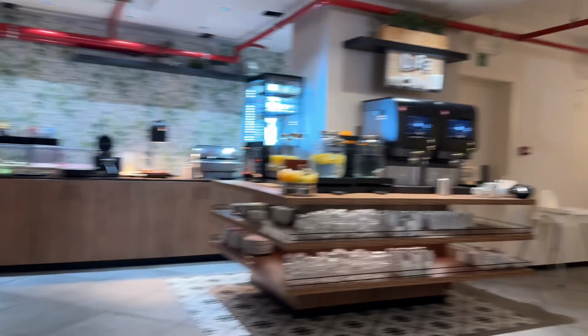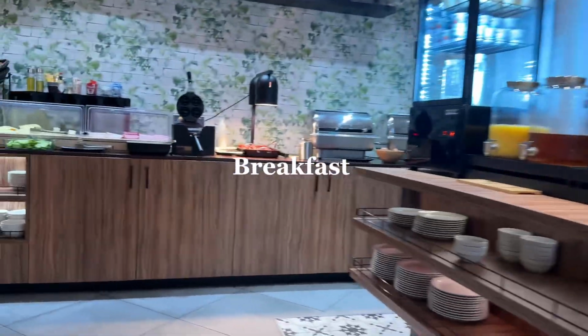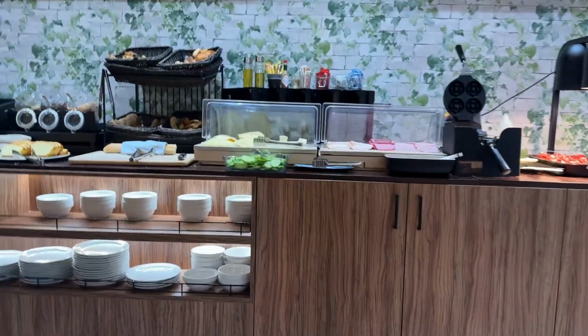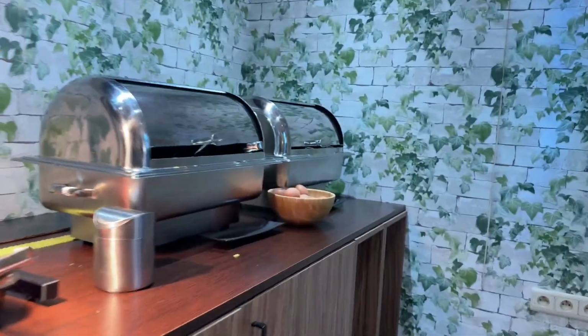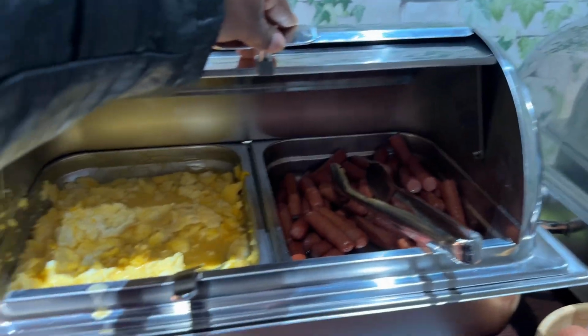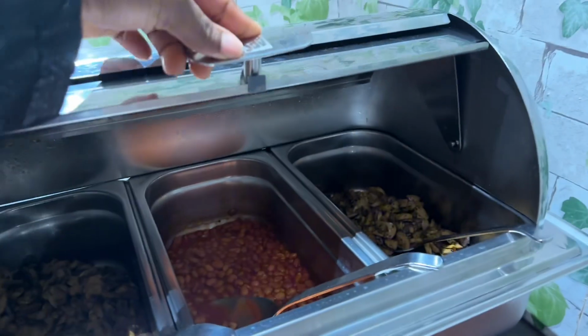So I woke up in the morning. This was my breakfast, and breakfast was really good. For that price and a free breakfast, honestly, it was really nice, a normal buffet breakfast where you eat all you can. I was starving because I didn't eat anything almost a day before, so I had what I could. I was not really expecting much, but it was something. And I was going to do my tour thing for that time.